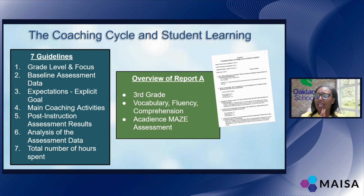And now we're going to just take a brief look at 2 different scenarios. The first report, A, is a 3rd grade class. And the focus is vocabulary, fluency, and comprehension. And you'll notice that the assessment there is the Acadience Maze assessment. And I do want to share a little bit about the Acadience Maze assessment.